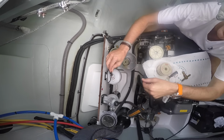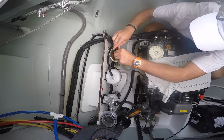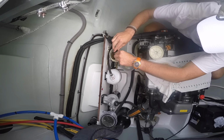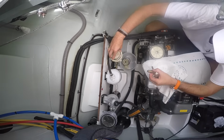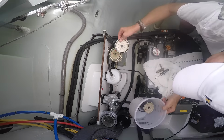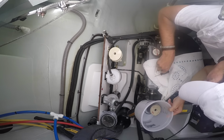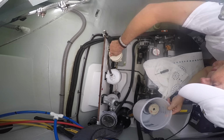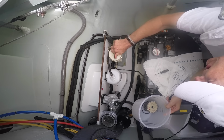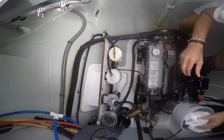Whenever you're putting a new gasket on, you first have to get it wet with diesel, right? So you see I'm dipping it in here? Okay, so now we're putting the new filter back on. So now we put the new cap on, and then we screw it down tight. Not so tight that you strip it, but tight enough. And that is how you change your Raycor.